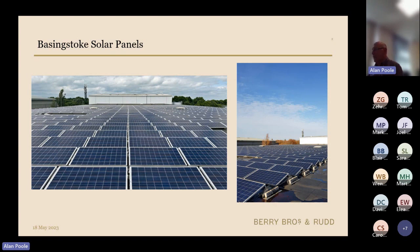We've also got a brand new site in Andover, it's a year old now, and we've put some solar onto that as well. Living with solar panels has been very, very easy. They've been really, really easy to maintain.